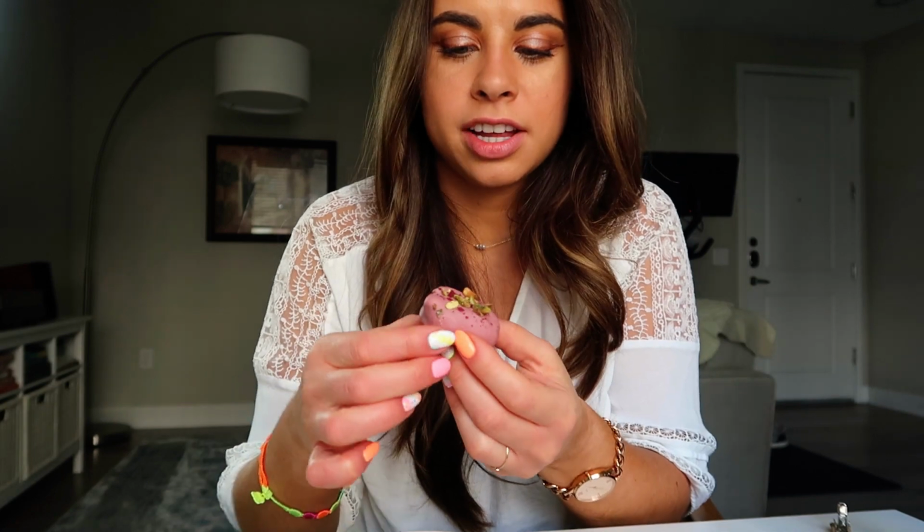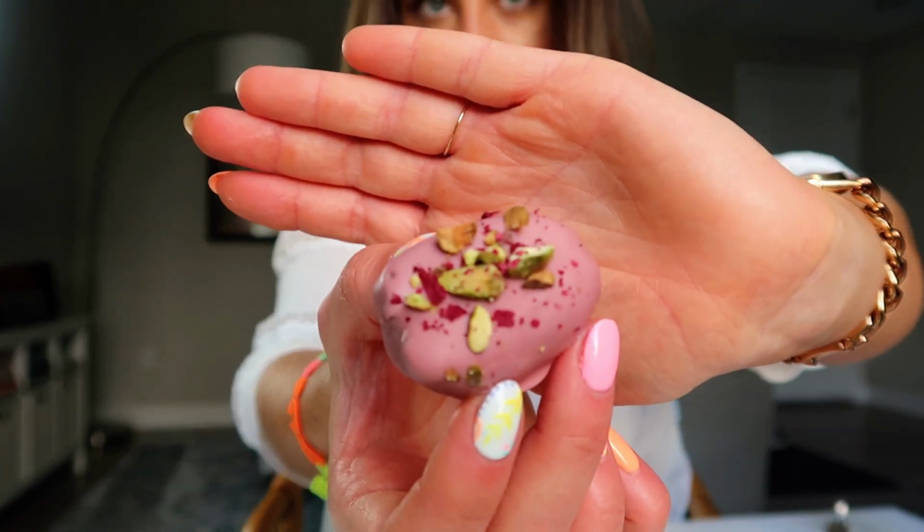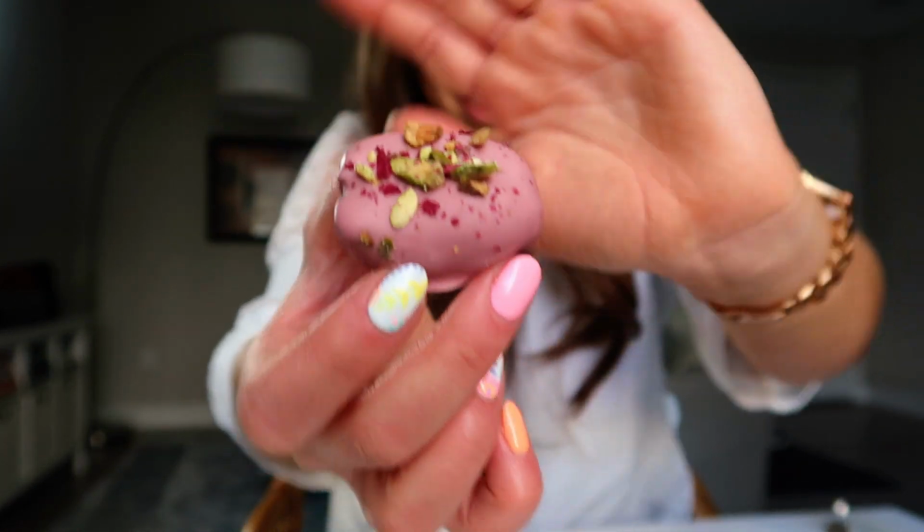They have all been decorated and I've taken pictures and they're all cute. Oh my gosh, they're gonna get real messy. The chocolate is super milk chocolate, so it melts right in my hands. But look how beautiful.